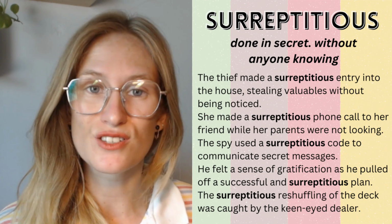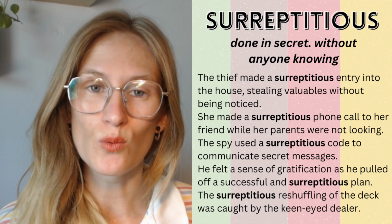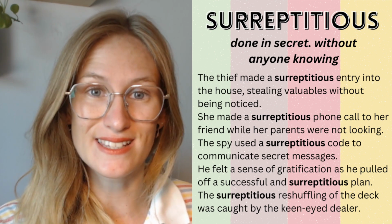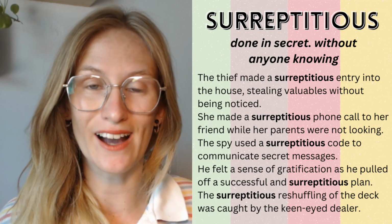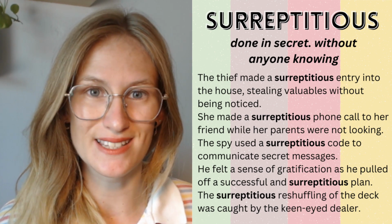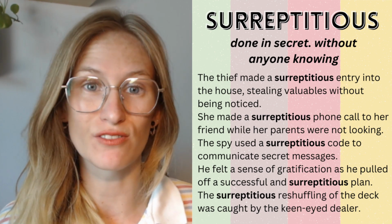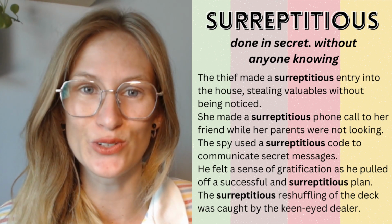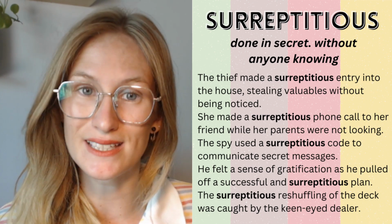The surreptitious reshuffling of the deck was caught by the keen-eyed dealer. So obviously in this situation, we've got a group of people playing cards and someone has realized they're not going to win, so they've reshuffled the deck, hoping that other people didn't see or didn't notice, but it was noticed by the dealer.